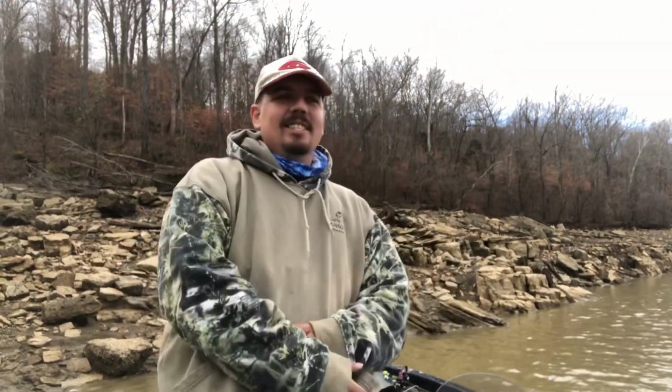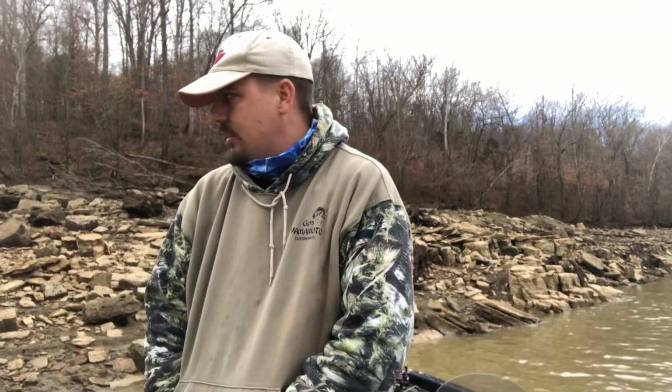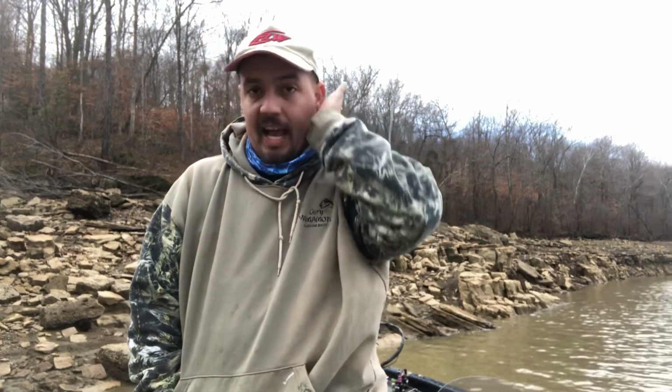All right, ladies and gentlemen, you wouldn't believe what just happened. I went all the way in the back of a creek, and normally there's a couple feet of water for me to run the boat in, but nope. I had it stuck for about 30 minutes doing everything I could. The boat is completely muddy. There's mud all over this boat right now. But I did get the boat out.